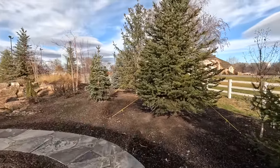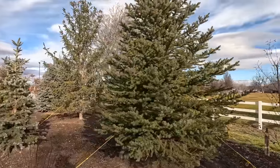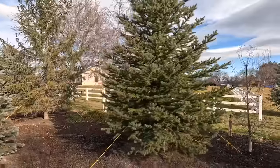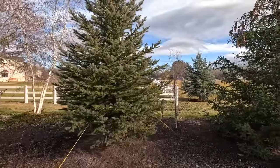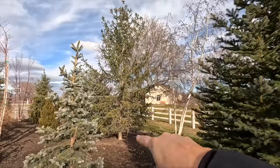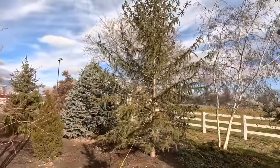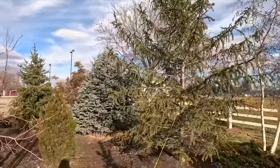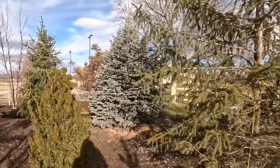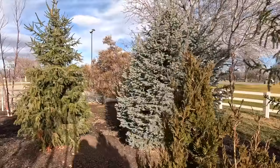So this is another Colorado spruce, and they can take on very different color tones. Some of them are more green, and I chose this one because I didn't want it to be green, I kind of wanted a mixture. This is another Norway right here, a little bit more open and architectural, a little more space between the branches. Here's another Colorado blue right here. And that one's just a total chunk. I love it. Love that icy blue.